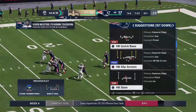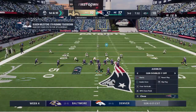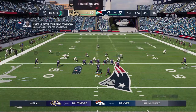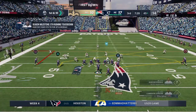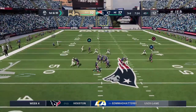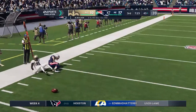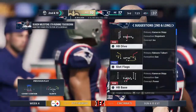That was an excellent read right there. Saw cover 1. That means it's just a single high safety. So you know if you throw the ball to the outside part of the field, help is going to be a little bit late getting there. And he puts one out there for a big-time completion. Throwing to start the drive, but that one incomplete.